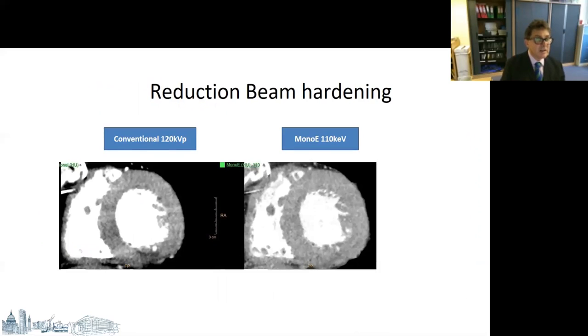The monoenergetic images do help in pseudo perfusion defects, and often we will just check the mono-E images before we call this.